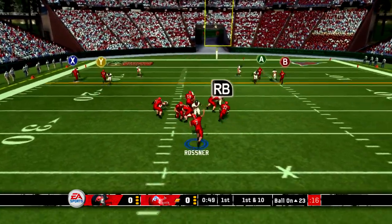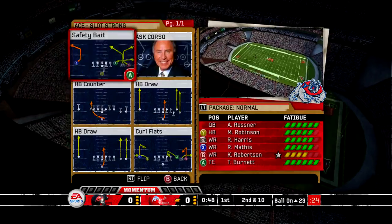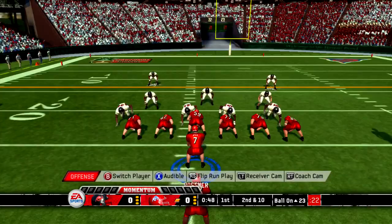He drops back, looks, down the middle. That close to being intercepted. Cohen was the intended target on the play. That'll make it second down.